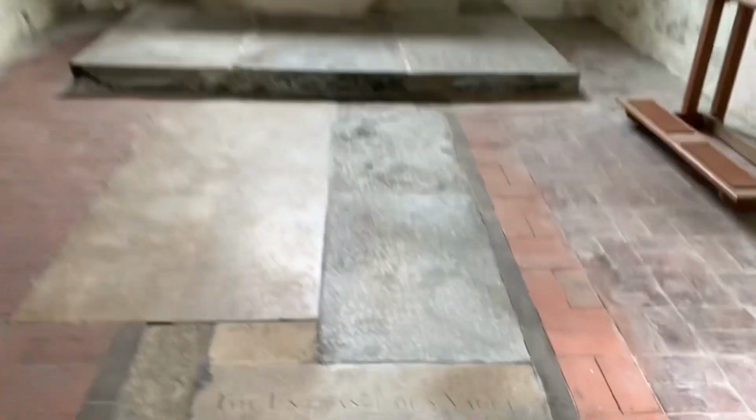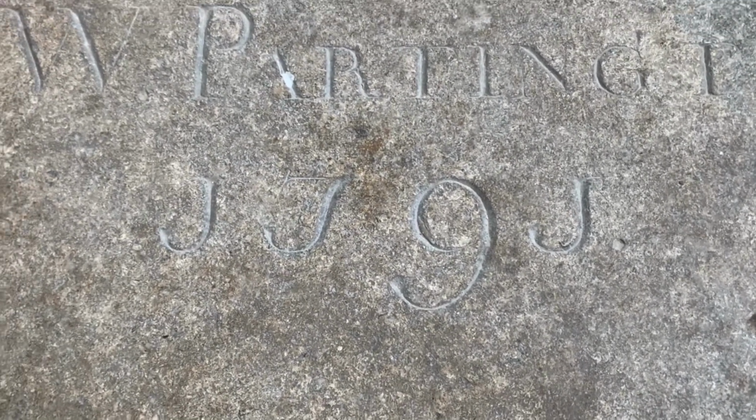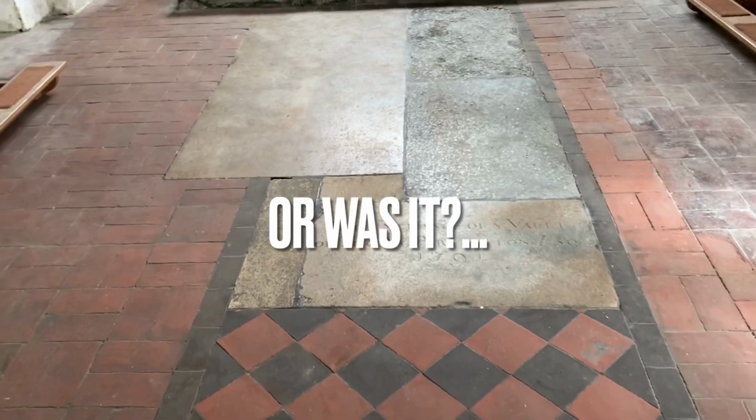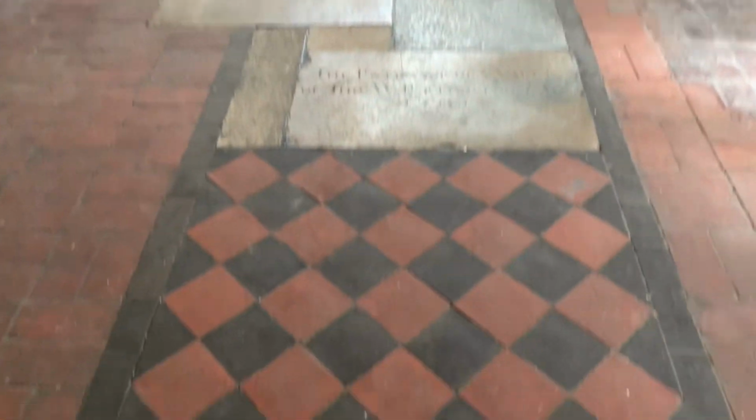So we've got a few anomalies in here. First of all, that one. What on earth does that mean? JJ9J, clearly. And then J was not a 1. We have these stones that are completely out of line with the rest of the walkway.